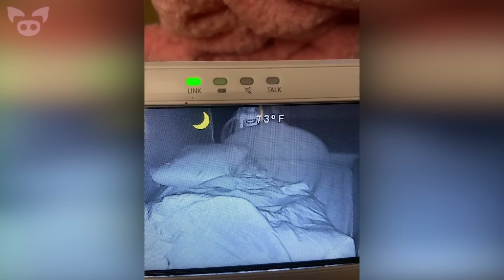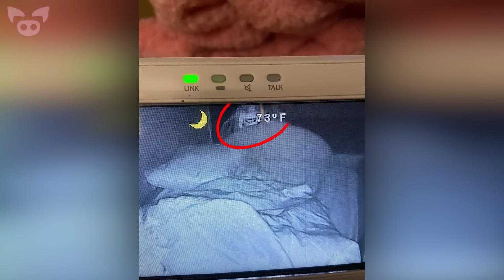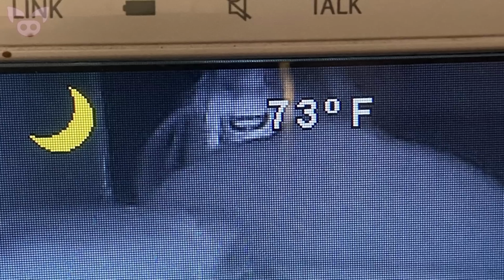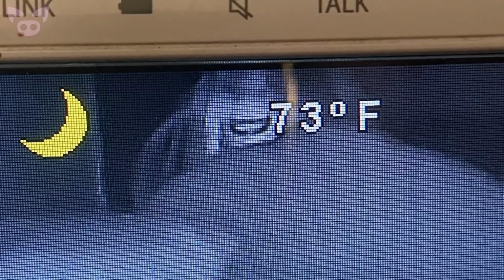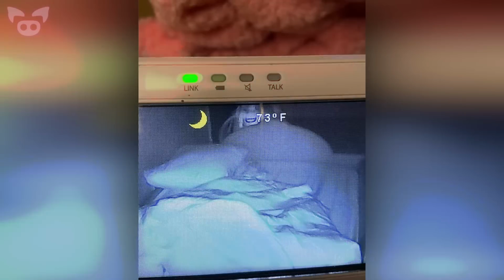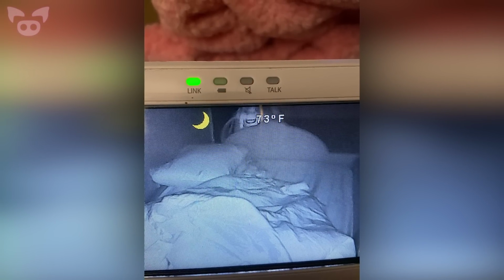When she looked at the baby cam to check on her daughter, who was asleep in the other room, this is what she saw. The woman didn't know who or what it was, so she ran into the bedroom immediately. No one was there, yet this eerie face remained. Then, when the woman placed her hand where the face could be seen, it disappeared from the monitor.